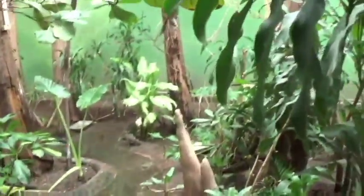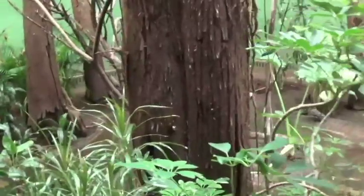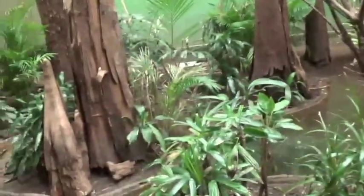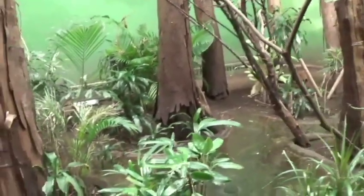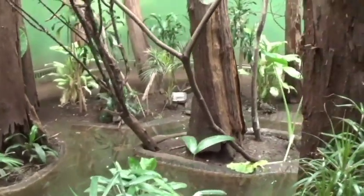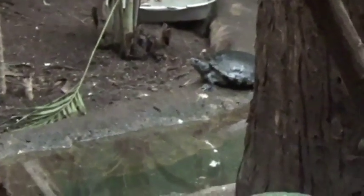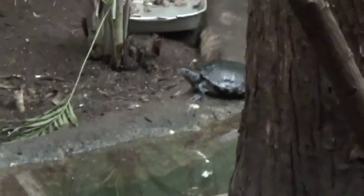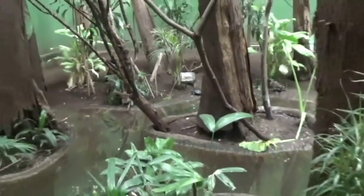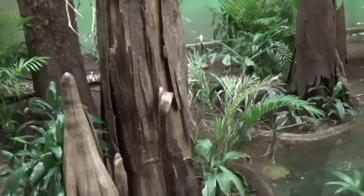All right, there's more of it. There's some birds here, and the turtle must be over there somewhere. Oh. Let me see. Right there. There's a turtle. You see that, everyone? There's a turtle right there. Just sitting there, just relaxing. And there's the rest of everything. Alright, on to the next section.